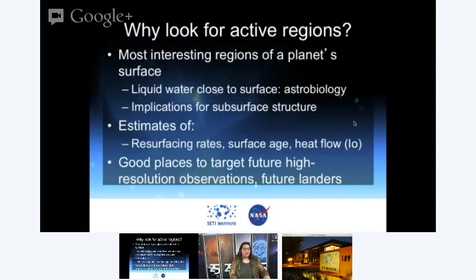If there's liquid water close to the surface, that's interesting for astrobiology. If we see liquid, if we see motion, if we see something going on at the surface, that tells us something about the subsurface structure. And it lets us understand how these worlds work in a global sense. It lets us understand resurfacing rates, surface age, heat flow, especially somewhere like Io, where it's so volcanic. And regions of current ongoing activity are great places to target future high-resolution observations, maybe even future landers.